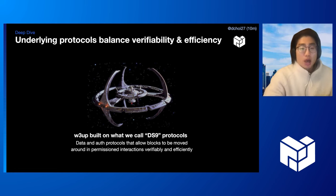Next slide. And then in building W3up, we've incorporated our team's learnings from running our hosted IPFS services at scale with competitive performance reliability and talking to a bunch of users. These learnings are most obvious in two categories of lower level protocols. I know the word protocols is used generally pretty loosely, but we're heavily relying on what we call together the Deep Space Nine protocols, these lower level protocols.